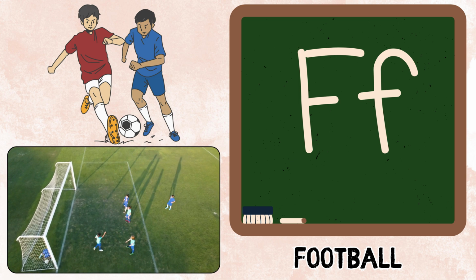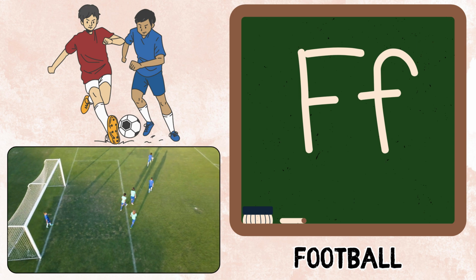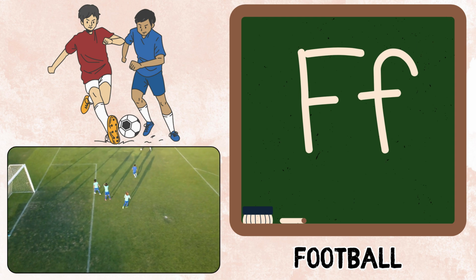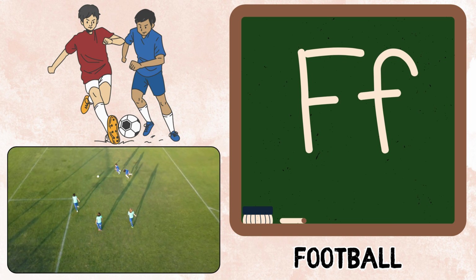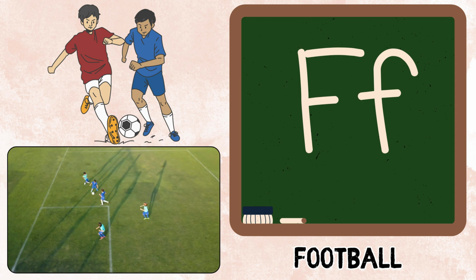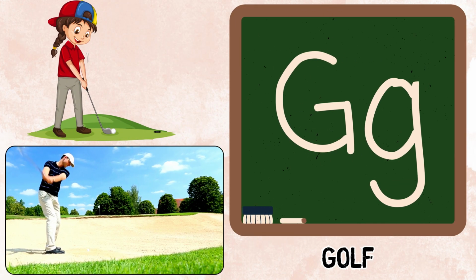F for football. The most watched and most played sport on the earth is football. Neil Armstrong, the first ever human being to walk on the moon, wanted to carry a football all the way to the moon with him. However, NASA refused it.